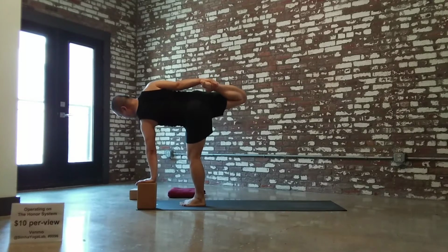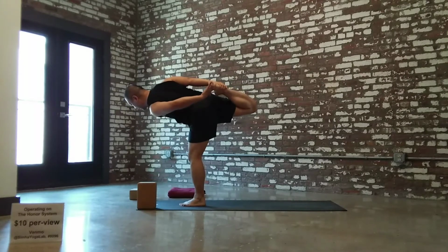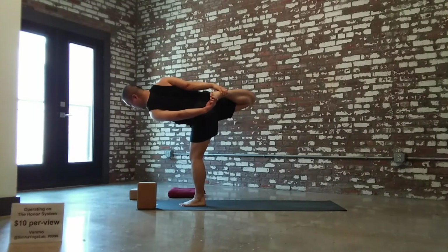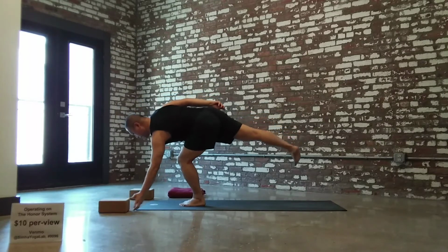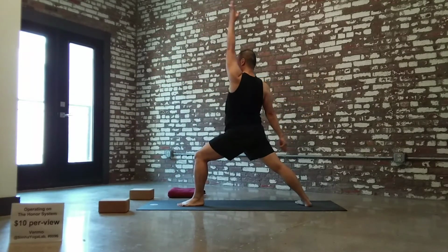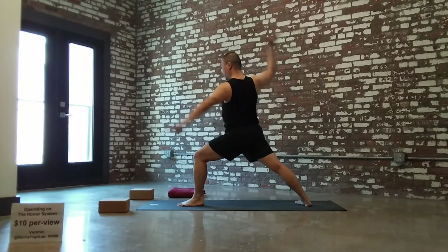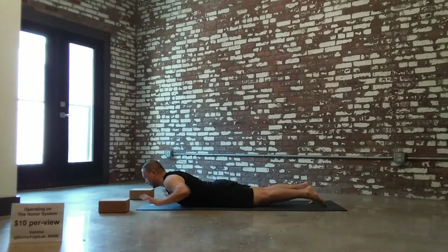Reach back to grab the right foot with the right hand. Chopasana. You can take the full balance, both hands to your right foot. Keep stacking, keep balancing. Then begin to step back. Warrior two, reverse warrior. Hands to the floor, left foot stepping back, lower all the way down to the belly.